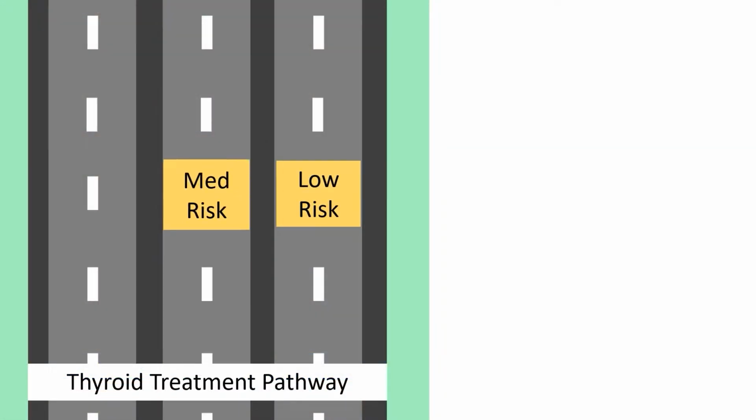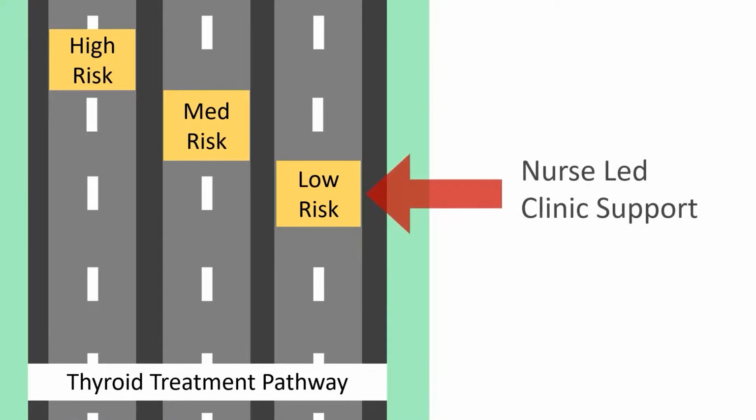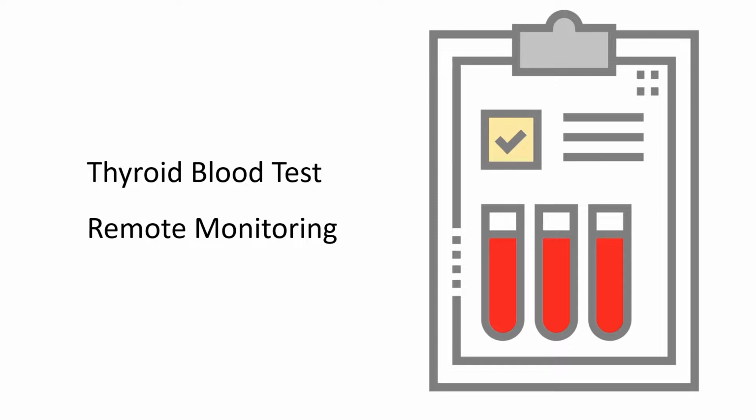During your treatment pathway for thyroid cancer, patients will be stratified into low, medium or high risk, and it is the low risk patients that will be offered nurse-led clinic support with thyroid blood test remote monitoring. Able patients can then report their self-examination to their clinical nurse specialist as part of this initiative. Those that are unable or would prefer will continue to be examined by a healthcare professional.